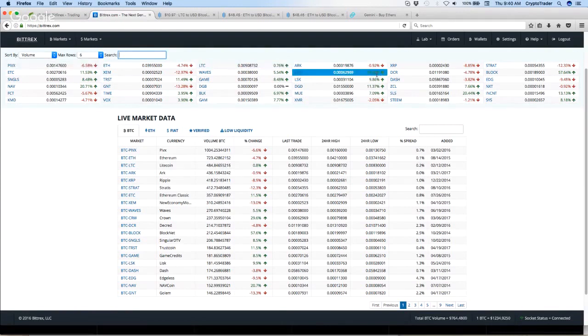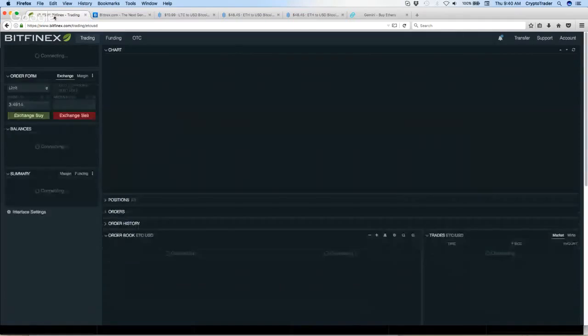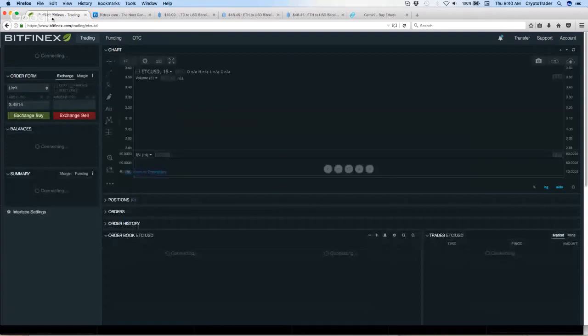But Crown seems to be the big winner, up 29.6%. And the big loser on the top 36 seems to be GNT, Golem, down 13%. Yeah, if we can get a pullback on Ethereum Classic on Bitfinex to at least a $3 range, I'd be looking to get into that.